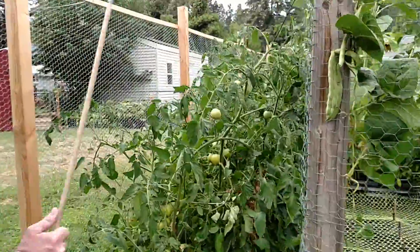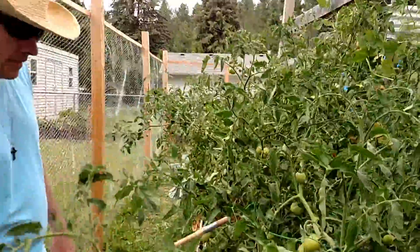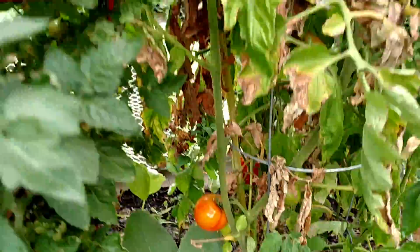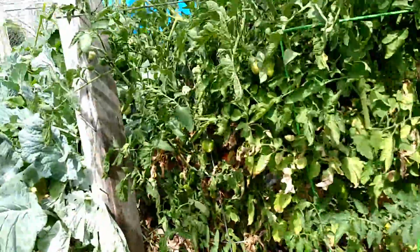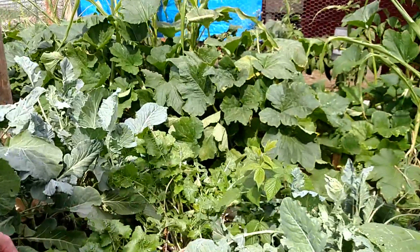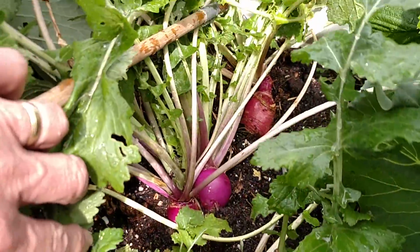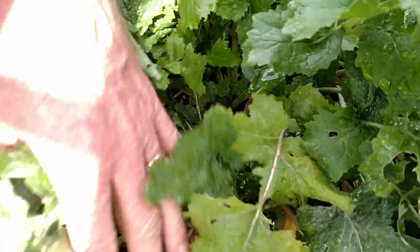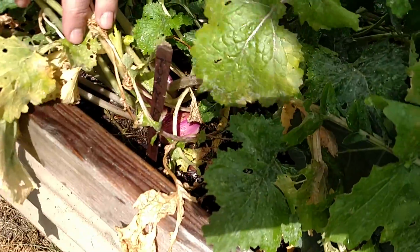Tomatoes are going crazy. Look at that little thing of beans. Boom. Lots of tomatoes. There's one that's almost ready there. Yeah. Got some cherry tomatoes over here that look like they're ready to go. That's just cherry. Got some nice turnips growing in here. That one's kind of oddly shaped over there. So, they look almost ready. Yeah, I'm gonna pull these today. Here's a relatively big one in here.